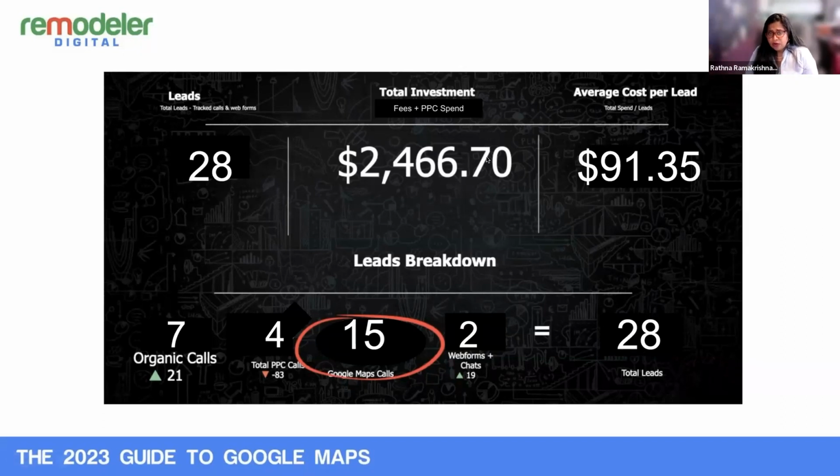Go do the math on what all of this cost. Your cost per lead is $91. Is a $91 cost per lead worth it for you? Absolutely. In the kitchen and remodeling space, your minimum project size is $10,000. What can you do today for less than $10,000? If you're able to spend $100 and get a $10,000 project, it's absolutely worth it.